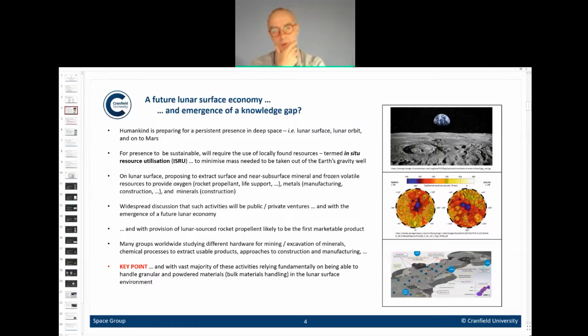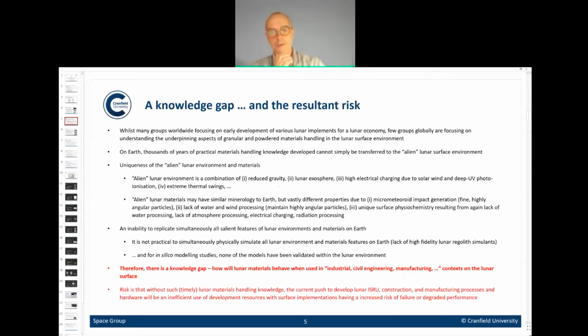And the next part of the argument is what is the knowledge gap and the resultant risk that comes from that observation. So the first key point here is that whilst most groups, as I've already said, are focusing on early development of particular implementations, few groups are focusing on understanding the underpinning aspects of granular and powdered materials handling in that lunar environment. And therefore, we feel that there's an emerging knowledge gap.